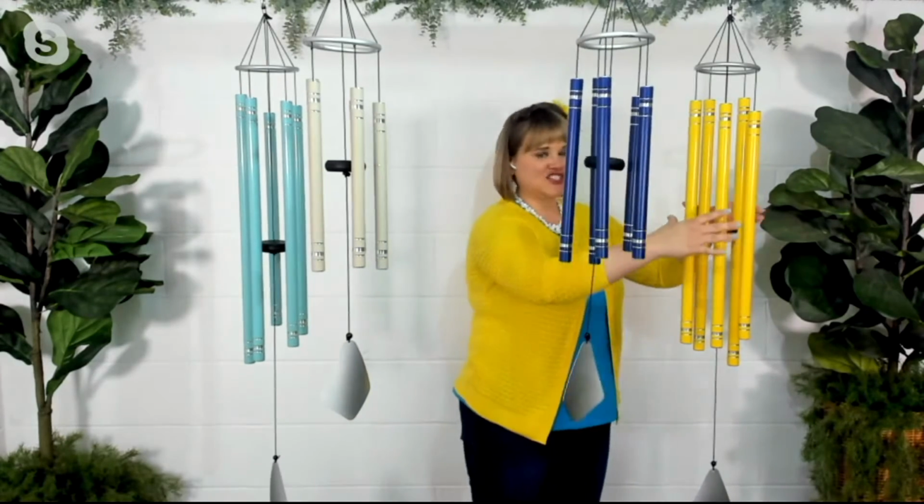So let's go through your options again. You have a 36-inch option. That's the shorter one. They're available in blue or gray, and this is what they sound like. Is that magical?